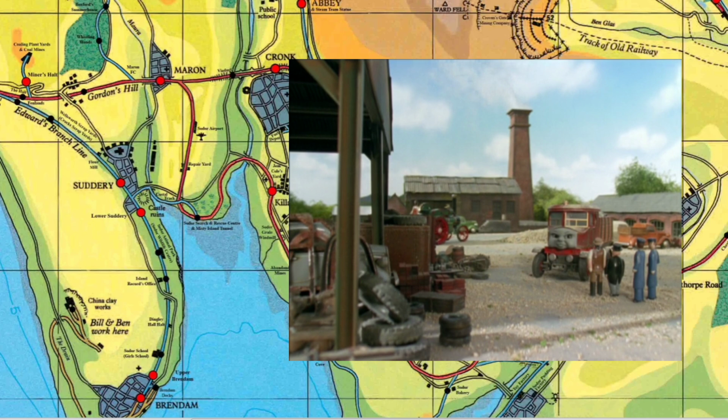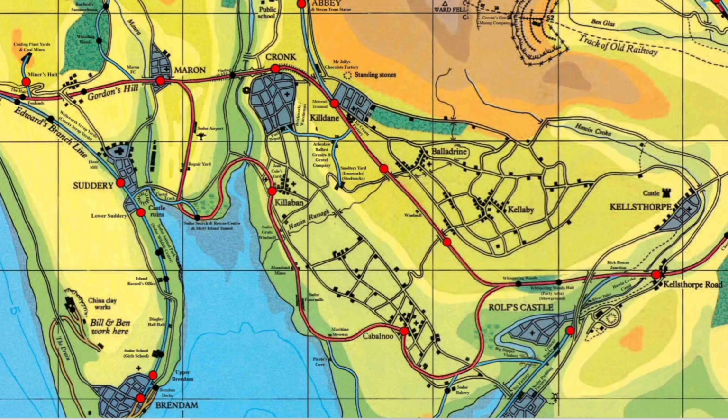He's Trevor's driver, and he also repairs both Elizabeth in Series 6 and the old saloon coach that Peter Sam finds in Series 7 to be the refreshment lady's tea shop. Just past that, in fact, Jem Cole's yard is actually in the town, but just past that is Killaban.